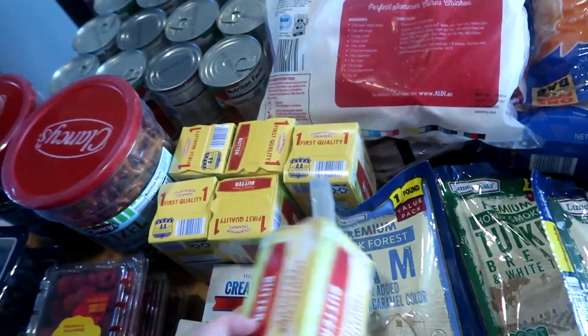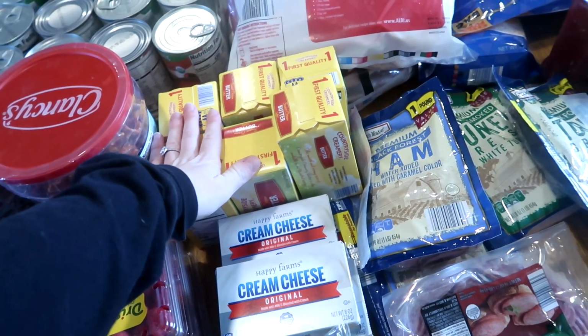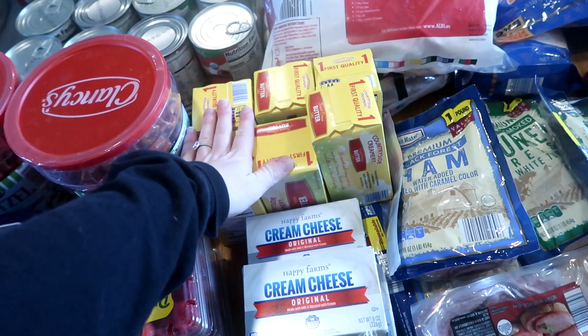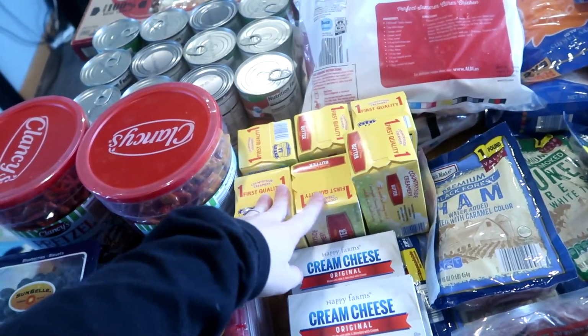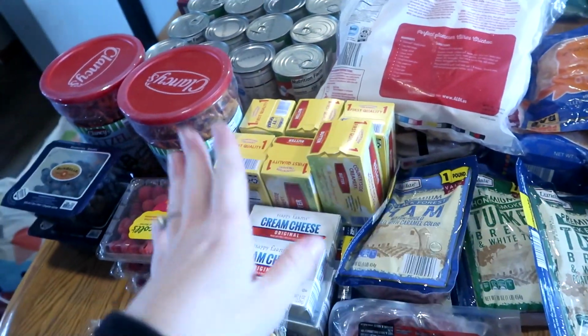6 things of butter, which might not seem like a lot, but I've been stocking up on butter slowly over the last couple months, specifically for the holidays. So I've got maybe 4 or 5 pounds of butter in my freezers. So that plus this, plus I think I have 1 or 2 pounds left over in the fridge from last month. I should have enough to get me through the holiday baking season. If not, I can run back and get more.